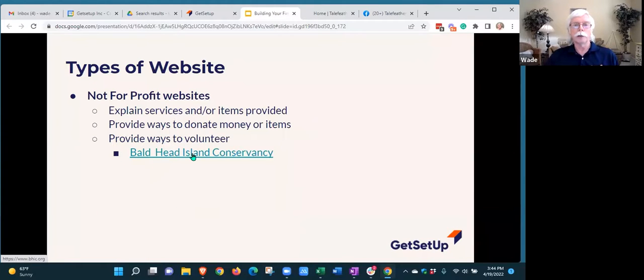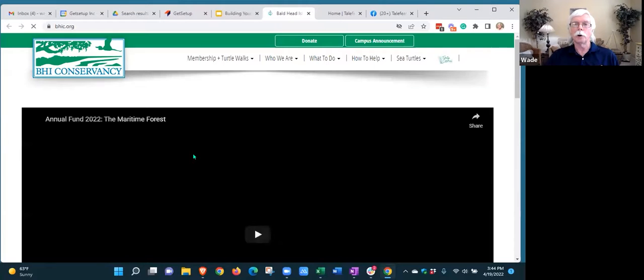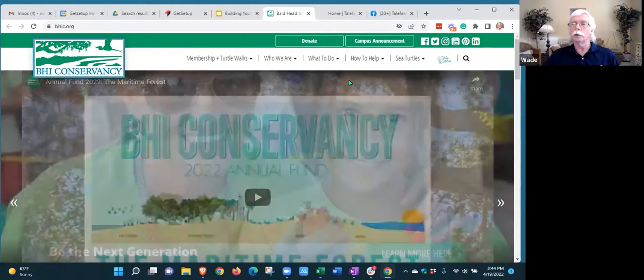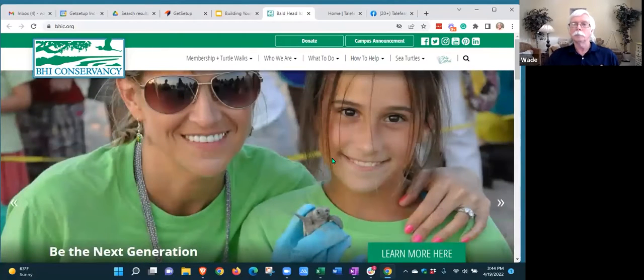So we're going to look at Bald Head Island Conservancy. Bald Head Island is a small island right off the coast of North Carolina where I live. And this is the Bald Head Island Conservancy. A little bigger organization, a little more sophisticated website, but it does do a good job of explaining those two things I was talking about, because one thing you see front and center here is donate. So if someone wants to donate to them, they make it very easy.